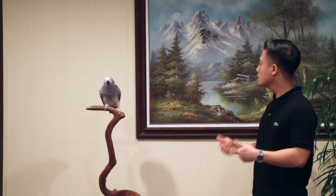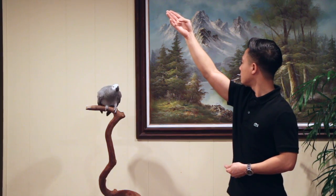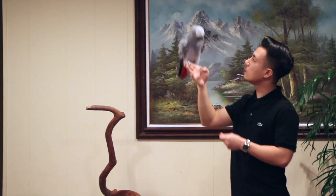And when they become more and more skilled, and they perfect just this basic flying back and forth, we then mess with the distance, but we also then add the factor of height. We train the bird to fly up. Good girl.